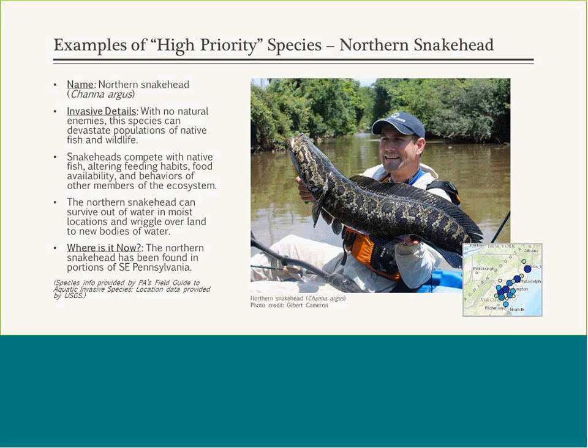One of the high priority species is northern snakehead. This species has no natural enemies and can devastate populations of native fish and wildlife. Snakeheads compete with native fish by altering feeding habits, food availability, and behaviors of other members of the ecosystem. This is also a very unique species in that it can survive out of water in moist locations, and can actually move over land on its own to bodies of water, which is super scary, but it can do it. This species has been found in Pennsylvania, and right now it is found in portions of southeast Pennsylvania.